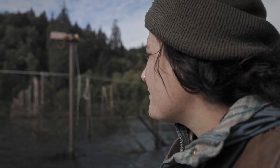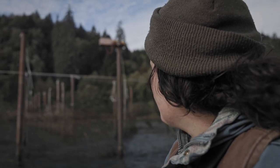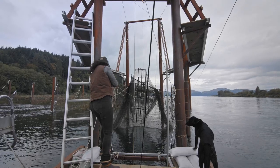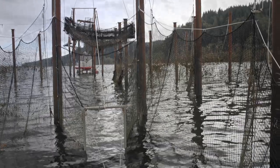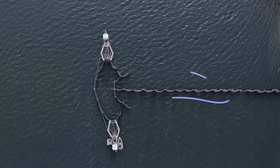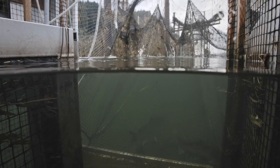We're at the second fish trap Wild Fish Conservancy has helped work on in the Lower Columbia River. Part of this new design is 100% passive, meaning the fish are swimming into this maze that we've set up. And as they follow the current up, they're swimming into a chamber that we're holding them in.